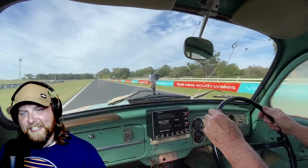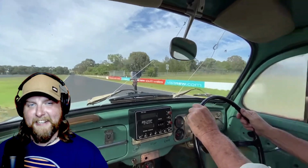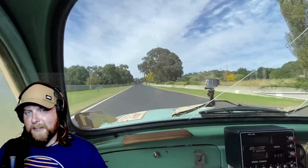Yeah, it doesn't look like they're going terribly fast. That's not kidding around, but I mean, hey, they got wind blowing through their hair. They're going fast enough. And for some reason, it's about the feel.